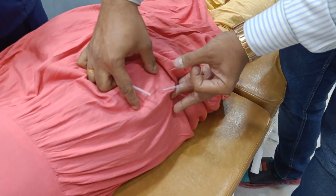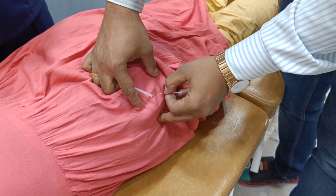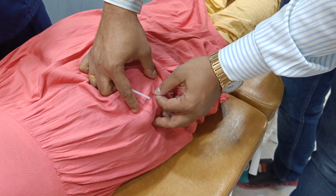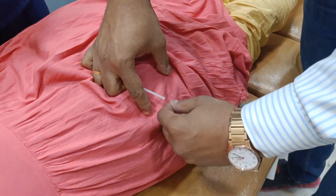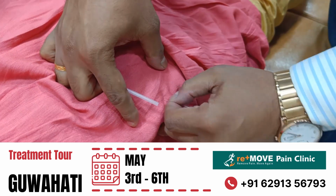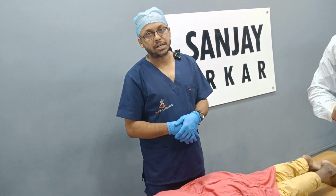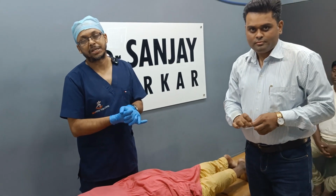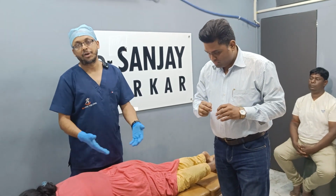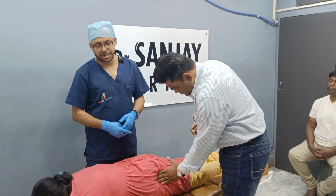It's a fascinating approach. He has learned it from multiple educators from around the world and is extremely adept, very skillful with dry needling. There you go. It's a really wonderful technique. Next, Dr. Chakraborty is also specialized in cupping therapy. So he's going to show all of you how cupping is done to help us alleviate problems like sciatica, muscle soreness and everything.